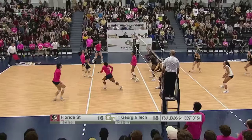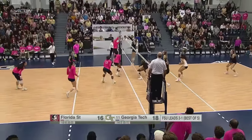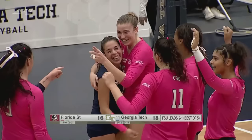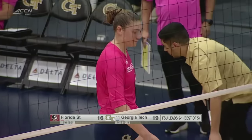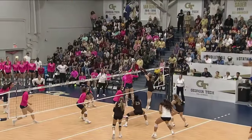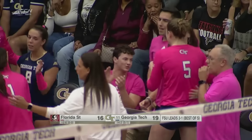Otene plays it back up. Bertolino. Great dig by Koenig. Oh, and Georgia Tech, Bertolino with a change of pace. Even Michelle Collier can't believe it. 19-16. That was a yes, you have to respect. I look like I'm going to just hit it and then drop it with a finesse shot short. And another Florida State timeout.